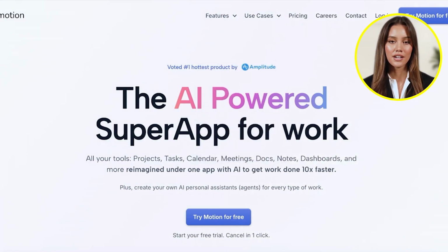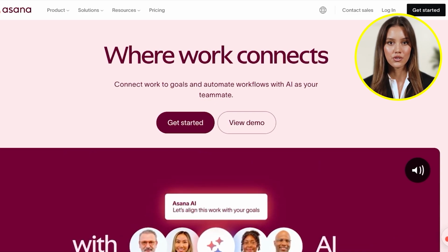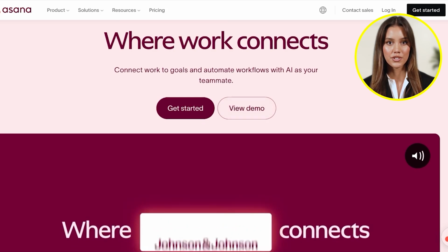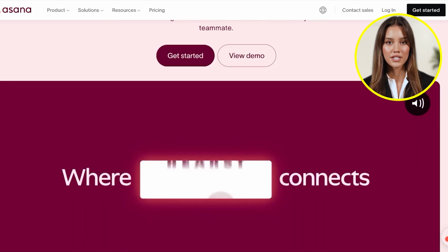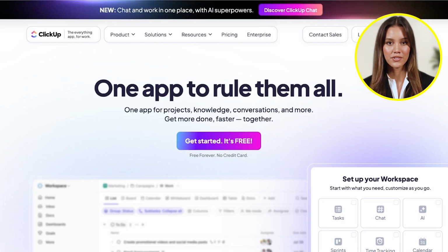Then we have Asana. This is a veteran in the space of project management. It's known for its robust task management and team collaboration features. Then we have ClickUp. It's a highly customizable all-in-one platform that combines tasks, docs, goals, and time tracking. Personally, I have used ClickUp for a very long time for my personal projects, and I've found it to be very effective and truly an all-in-one solution, but it can be pretty complicated for beginners.